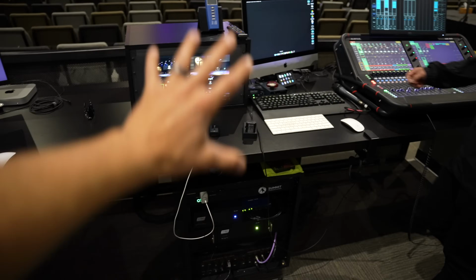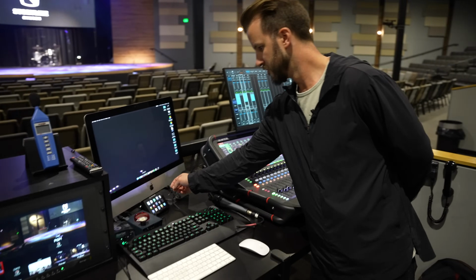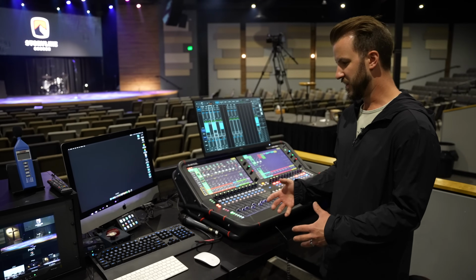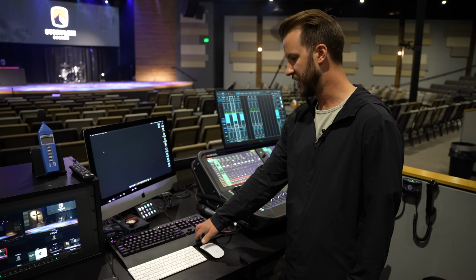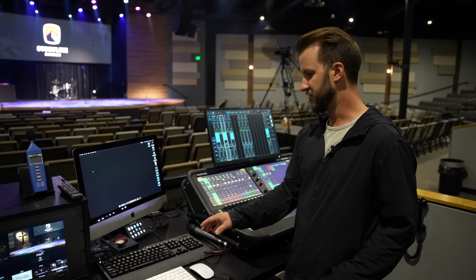Let's talk about this central control hub you got going here in your tech booth. Walk us through that workstation. What's it for? You got a Stream Deck there. Yeah, the clutter of the stuff all has a purpose for sure. We've got this iMac over here, and then the backlit keyboard is all controlling Waves stuff. So there's two purposes there.